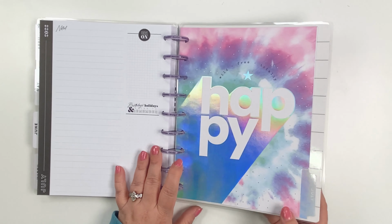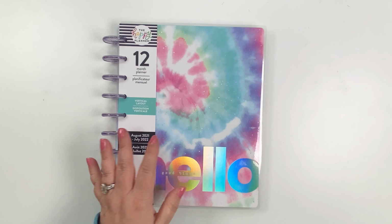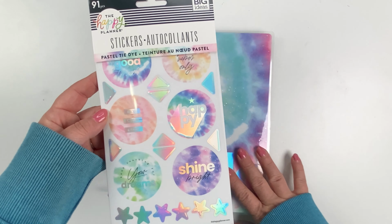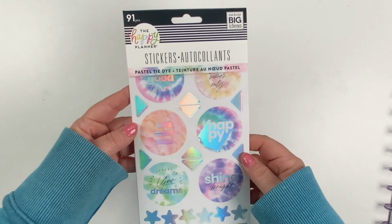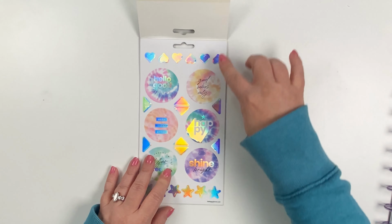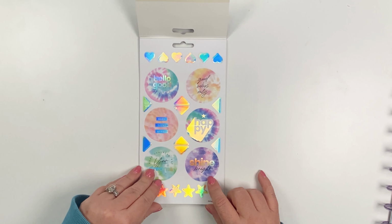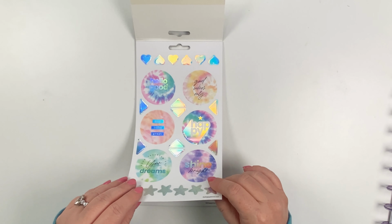All right, and then next up, we've got some stickers. Now, this does not have our classic 30-sheet sticker book. It's got one of these, which are a lot of fun. I love the foil and the holographic foil on this one. So let's check it out. We've got some hearts, stars, and triangles, and these really pretty circles with the tie-dye. These are on clear sticker paper, and they've got that holographic foil on there.